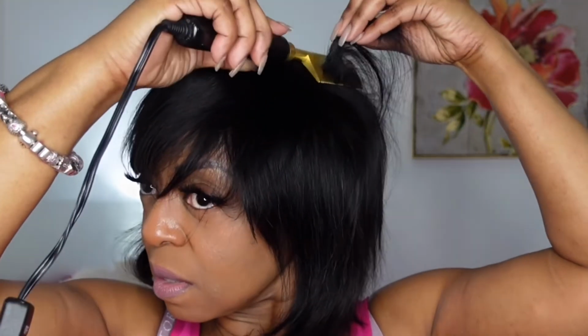I was sleeping in this hair, so of course the hair is all over the place, so I'm forced to do this. Now, I didn't have to do this all weekend, but you know how it is when you sleep in it. It has like a natural bump at the end. But I'm just gonna mess with it a little bit.